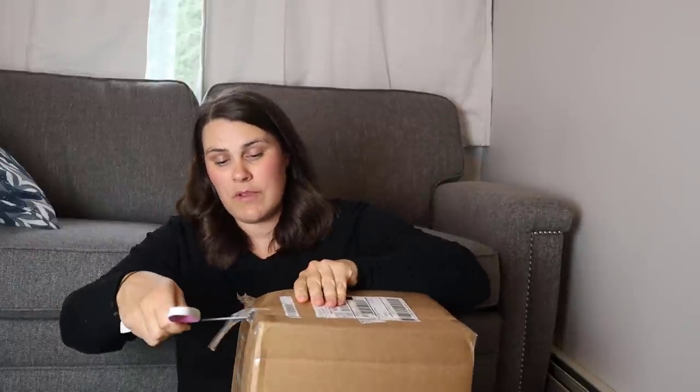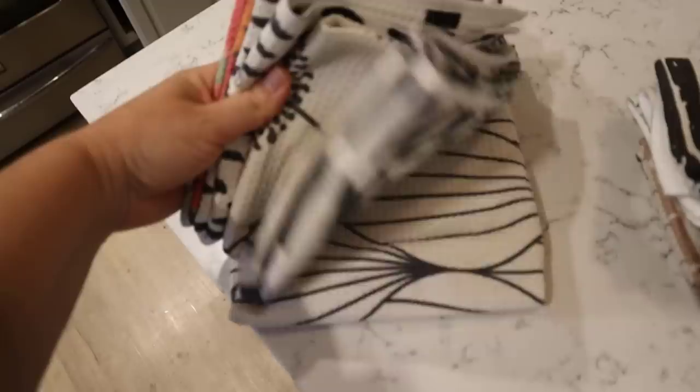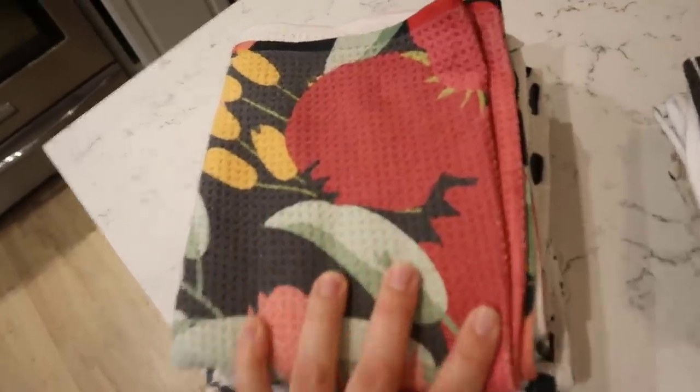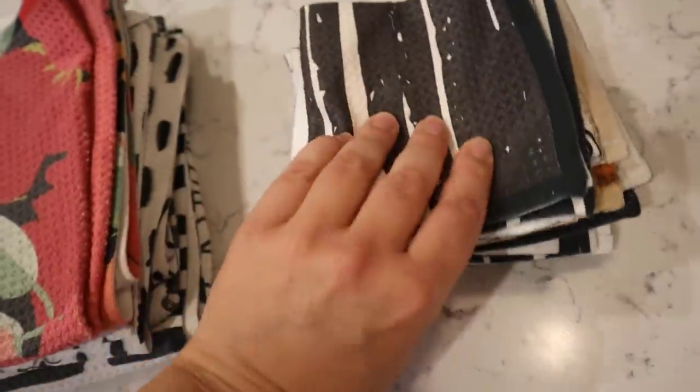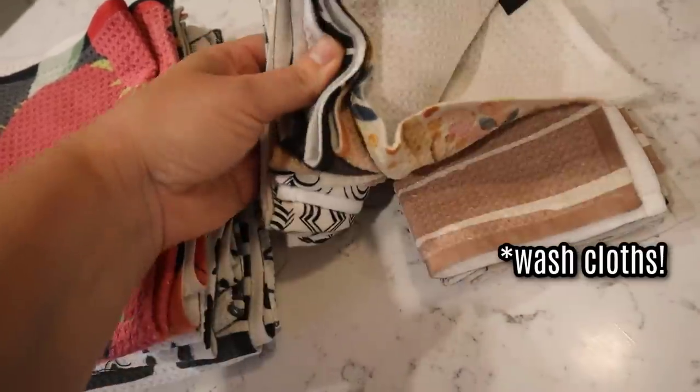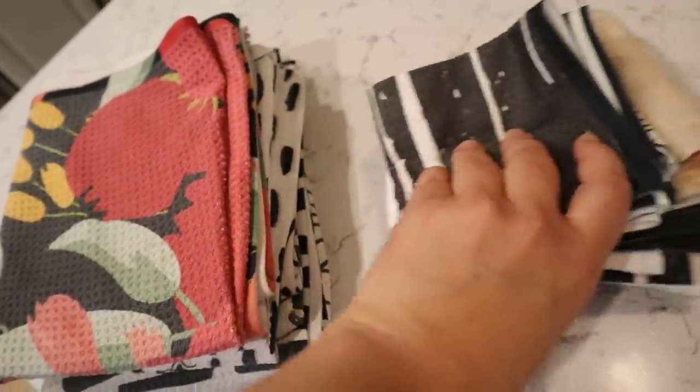All right, I am really excited about this next box. This is something I ordered for myself. If you've seen any of my previous unboxing videos, you might remember that I had these geometry towels. This is my stack of geometry dish towels that I just love. Same brand. They have this waffle weave. And then these are the dish towels. Got some florals, some geometrics. I really like them a lot, a lot, a lot. So much better than my ones from Costco.